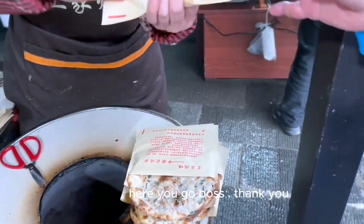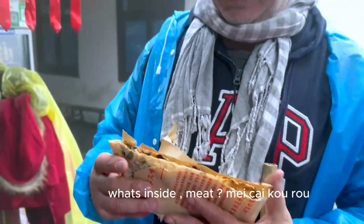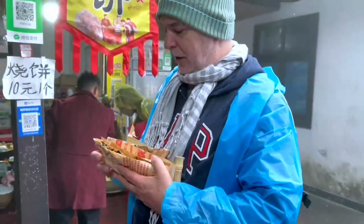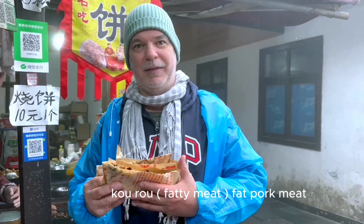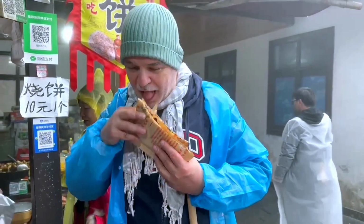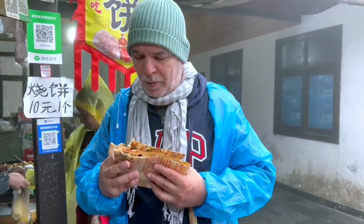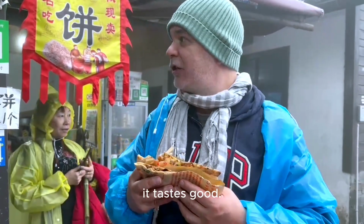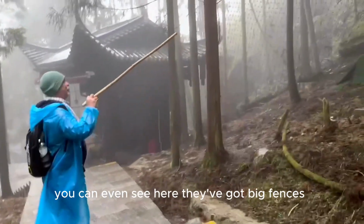What's inside meat? 梅菜扣肉. Oh, 扣肉. Fat pork meat. Have a try. Actually, really good.